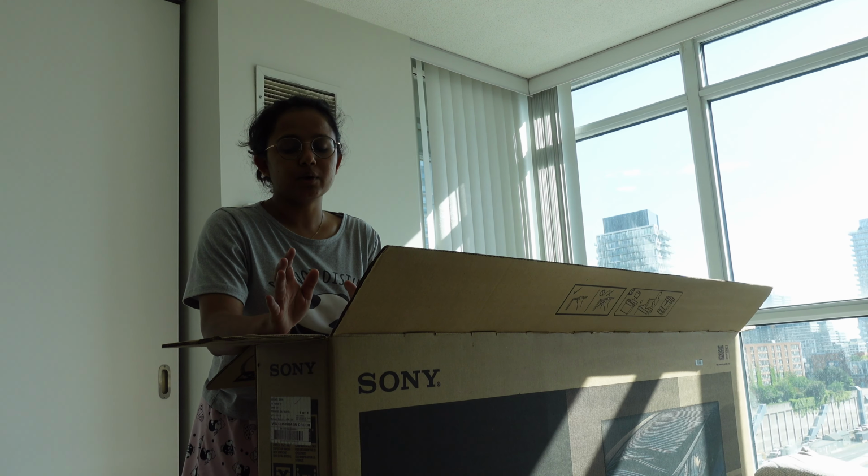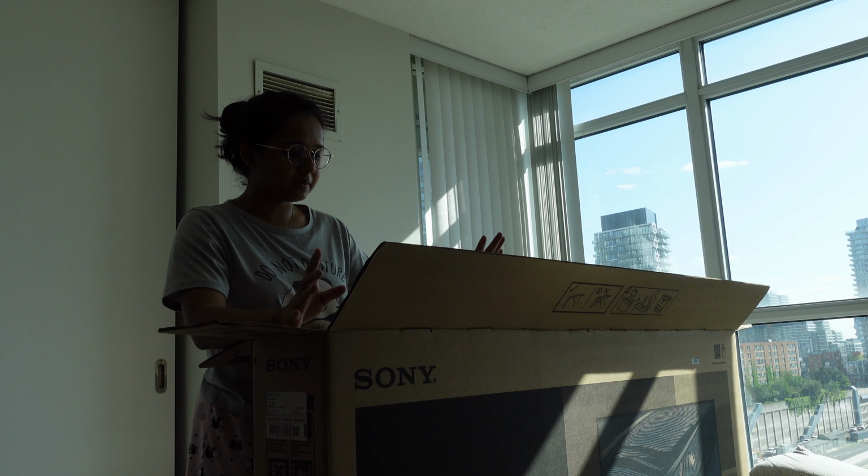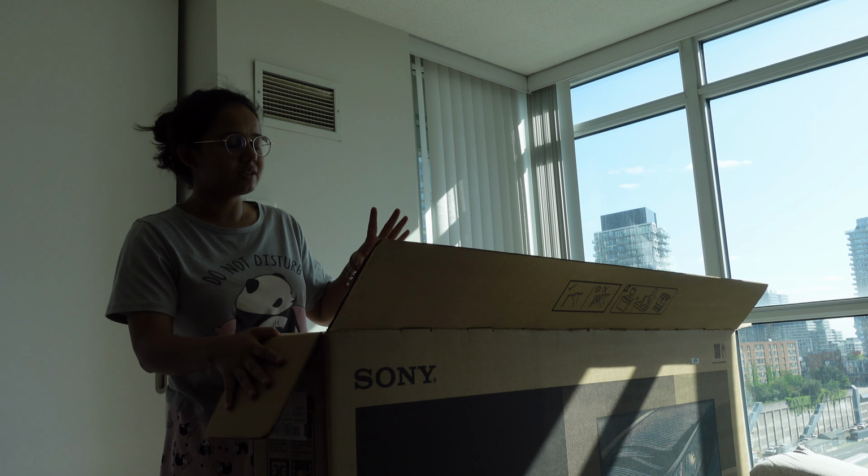It took us 1 whole hour to pack this TV. It was a struggle, but we finally made it. Unpacking is so much easier than packing.